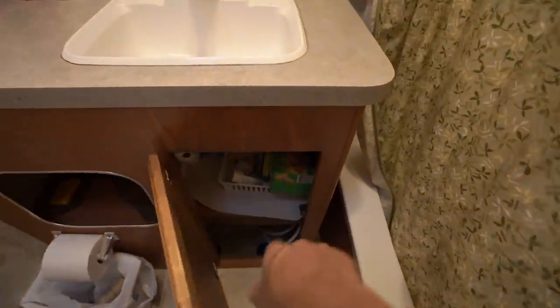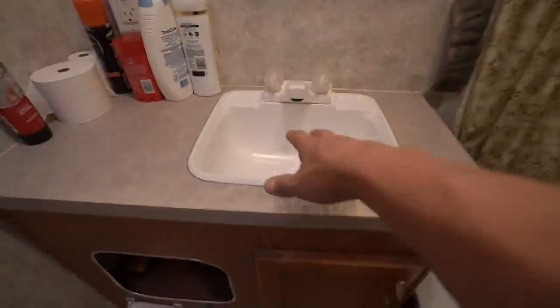Behind door number one is the bathroom. So you have a toilet, flush handles here, toilet paper, spare place for toilet paper and soap, underneath the sink, spare storage. We have the sink and a full shower. It's actually really nice to have a full shower, especially after you're done hiking and doing everything in the woods. You get the opportunity to get a nice shower in.